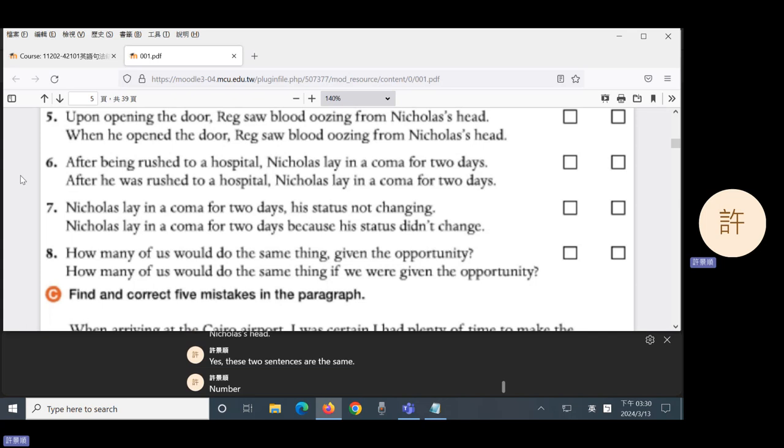Number six, are these two sentences the same? Yes, they are. Let's check. After being rushed to a hospital, Nicholas lay in a coma for 2 days. So he was not awake for 2 days. So first he gets to a hospital, then he's lying there for 2 days. Second, after he was rushed to a hospital, Nicholas lay in a coma. Yes, these two sentences are the same.